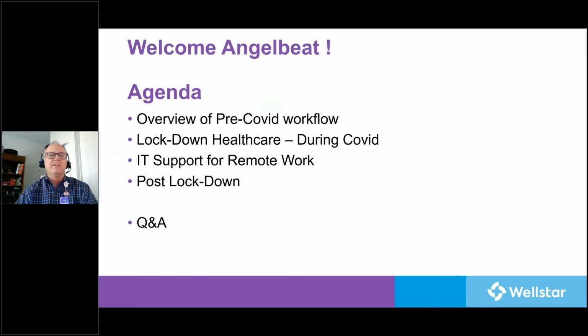So the agenda today is pretty simple. Just want to give you an overview of what it was like before COVID and what the workflow was, so you have some point of reference. And then also when it got locked down, what did we do? How did we manage things? Also, I went on a little sidebar on what the IT support for the remote work looked like and how it evolved, and then also how we have come since the restrictions have been released and we're not so locked down, even though we still have rules. What is it like now and what might it be in the future? And then I'll leave some time for questions and answers.